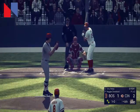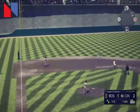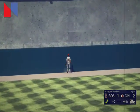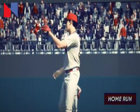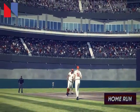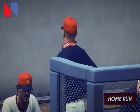2 runs, 4 hits, and no errors in the game for Cincinnati thus far. Oh, and this is hit high and deep out to left. And this ball is gone. No chance to make a play on that one. So a 3-run blast to straightaway left, and it's suddenly a 5-1 ball game.